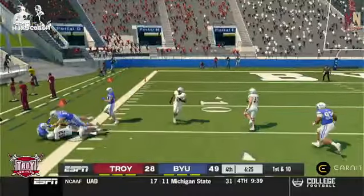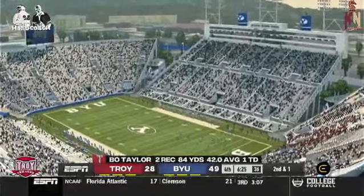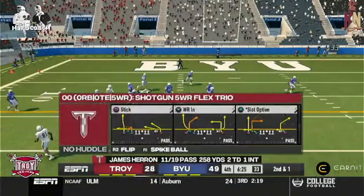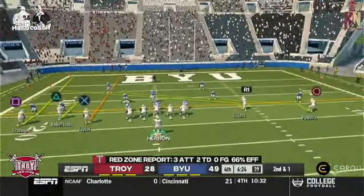Makes the catch, and look out. Knocked out of bounds at the 16-yard line. Gain of 8 on the play. That brings up 2nd and 1. 5 wide.